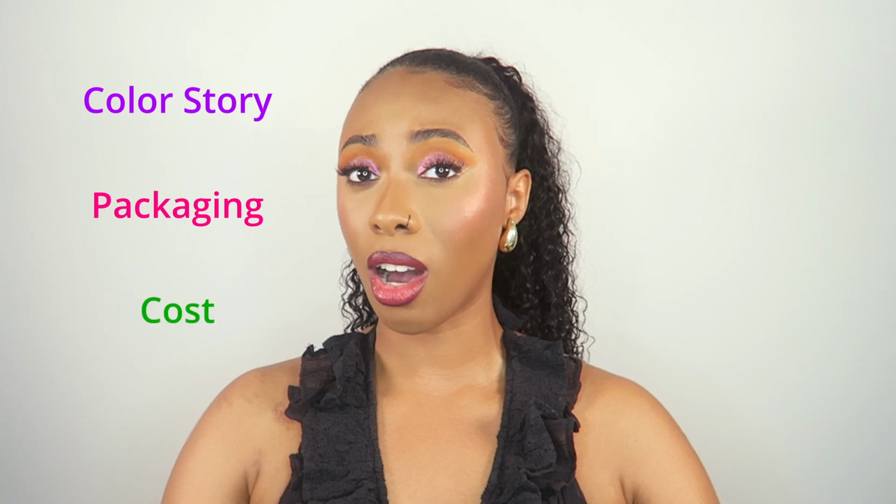I'm actually really excited about this because I absolutely love Halloween palettes. Not only are they super duper cute, but I use a lot of vibrant and unique colors for my makeup looks. When I rank these palettes, I'm going to rank them on their color story, packaging, and cost. I found a lot of these palettes on indie brand sites on Instagram, so we don't know how the pronunciation is gonna go. We're gonna try our best though.